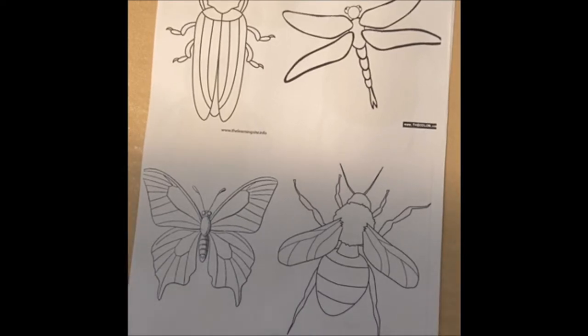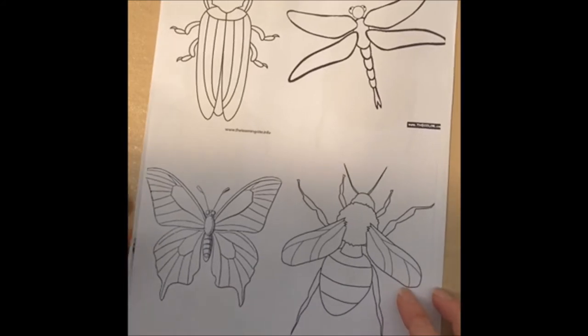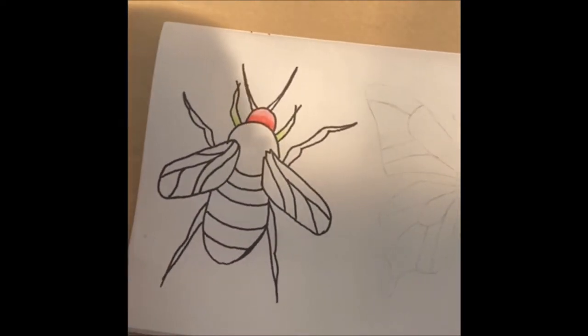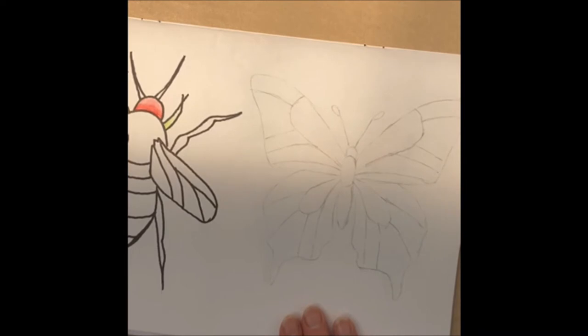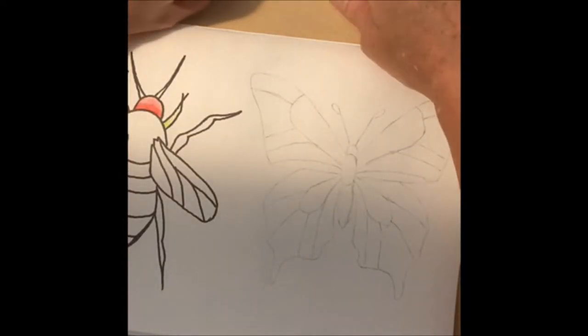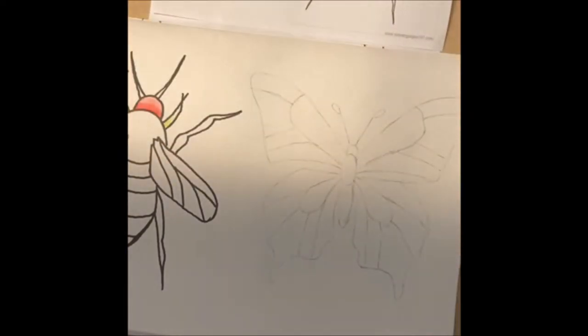I was interested in this wasp type insect and a lovely butterfly here. So what I have done in my sketchbook is I have drawn out both a wasp and a butterfly, which you can't really see very well because that's in pencil at the moment. So your first task would be, on a piece of paper, to draw out the insect that inspires you. I chose two for this demonstration, and there you can see the butterfly and the wasp.